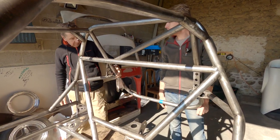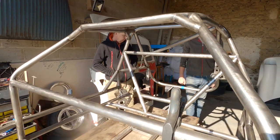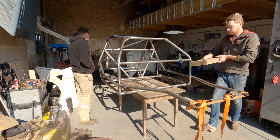Tell you what, it's very pretty when it's on a table. It also looks very, very small. What follows is a brief construction montage.